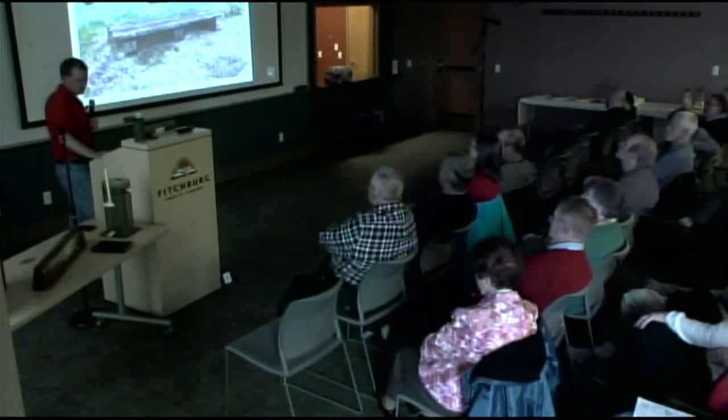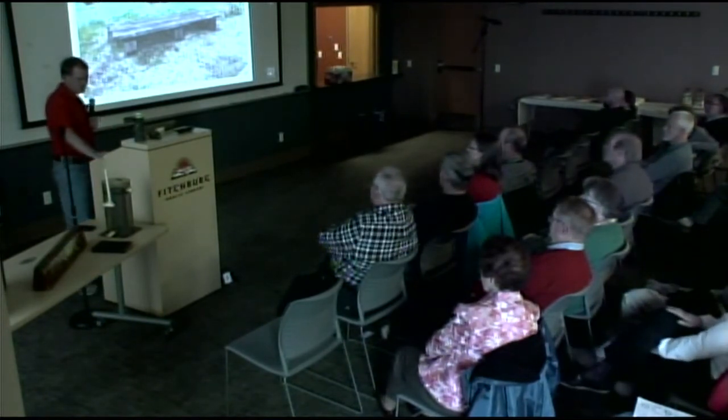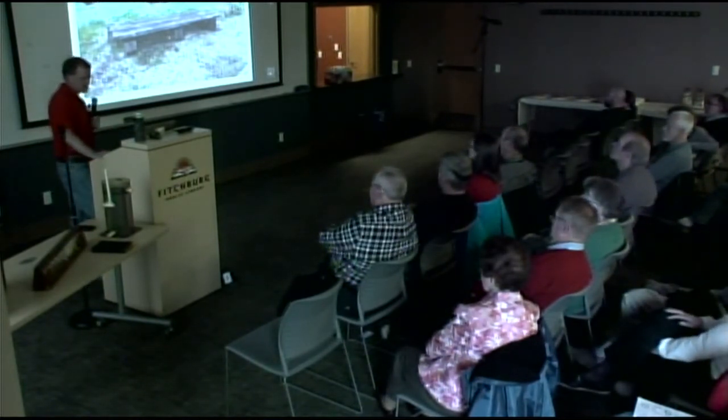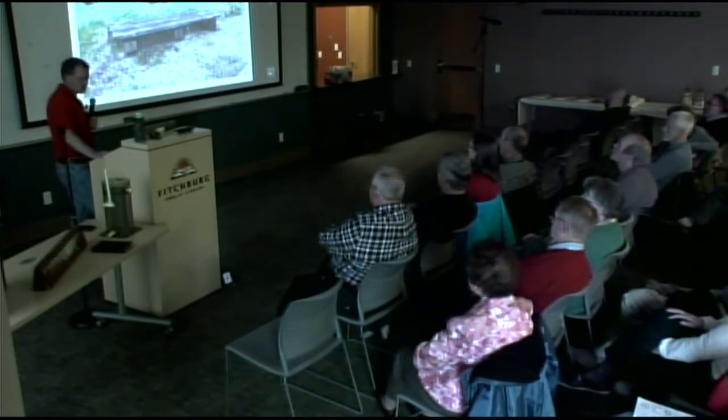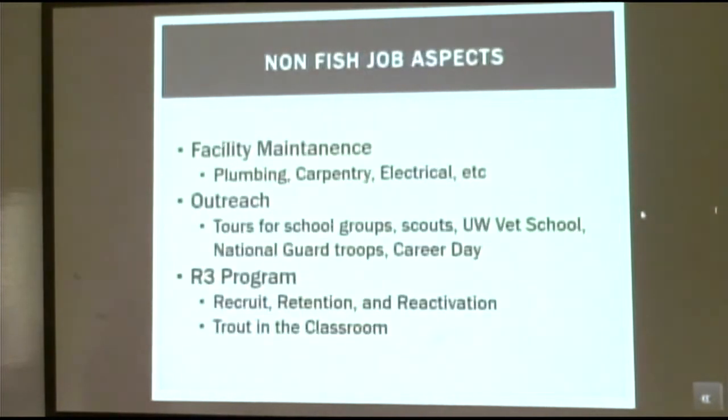Habitat improvement, I think we'll try and get done. I got some videos at the end. If they play, great. If they don't, that's fine. This is called a lunker structure. This is what some of our Southern District operations crew installs in streams for overhead cover. That's what trout like. They can't be picked off by predators from above, and they like the shade too.